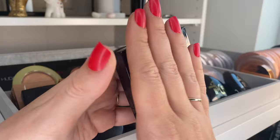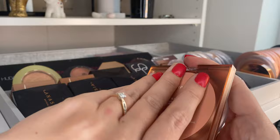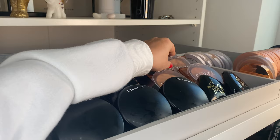This is the new Huda Beauty Glowish Pure Radiance bronzers. Really nice, actually. That's O2 Medium. We have Deep Tan. Let me get it open. That one. And then my personal fave, which is Tan Light. I really like this formula. This is quite a cool tone though, so I wish it was a little bit warmer, but I really, really love the formula of that.